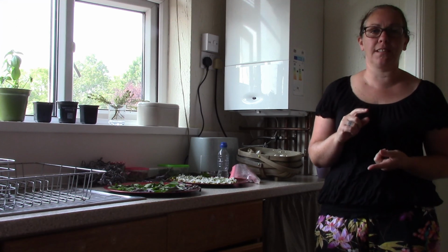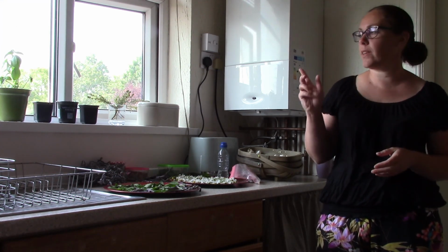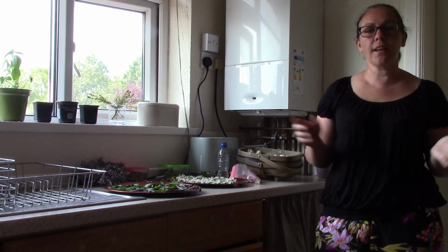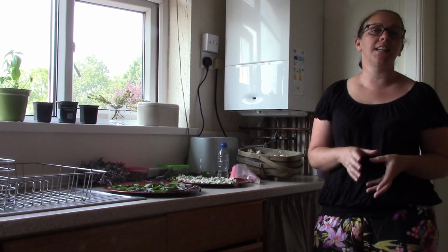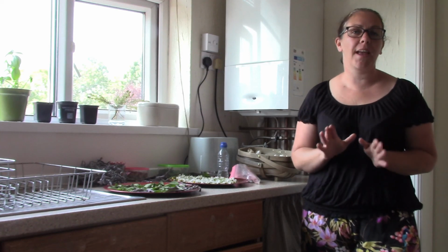Don't forget about those little living pots you can buy from the supermarket. Split them up. That's what I've got my basil from. And you've already got ready-made plants. If you've got just a tiny, tiny little space, fill it with herbs, even on a windowsill, anywhere, grow them.